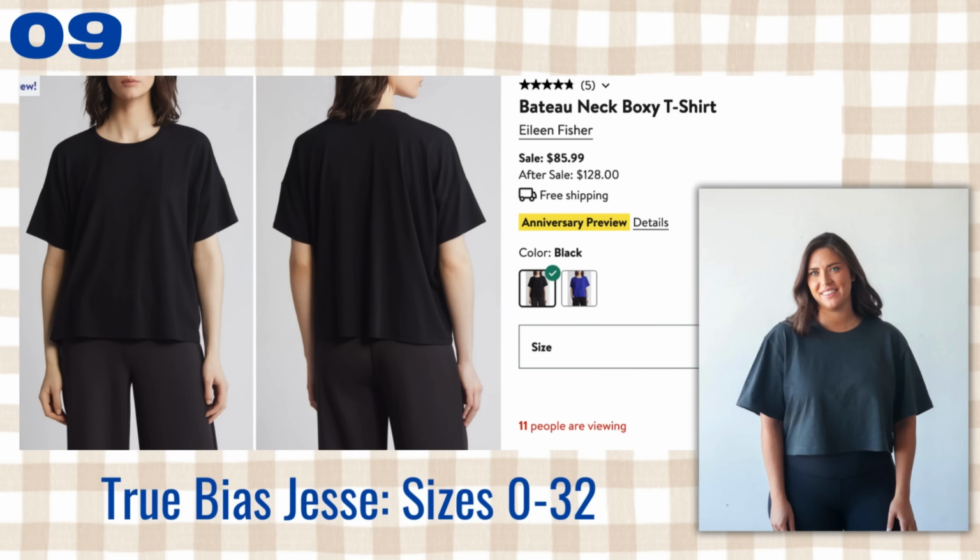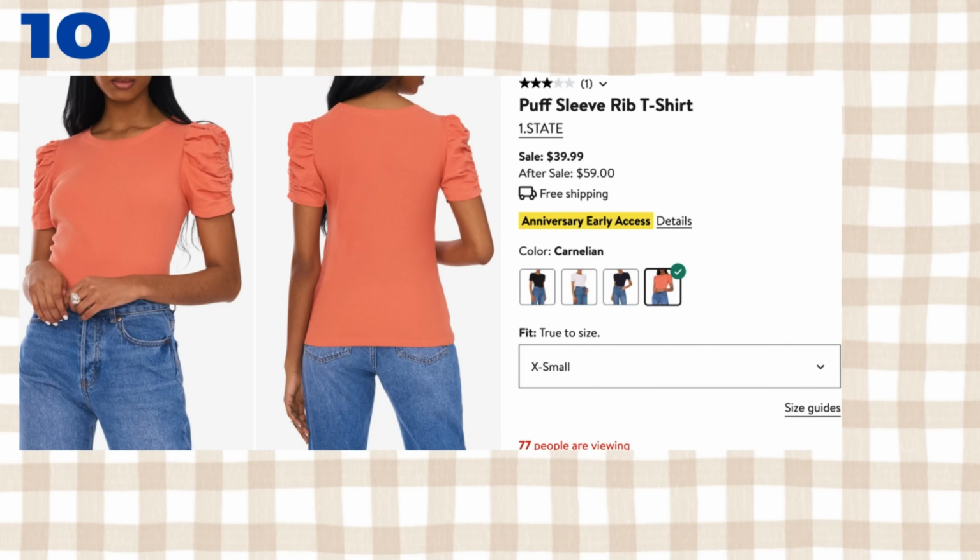So you could pick some nice jersey and make yourself a fancy t-shirt and feel all special, but you could pay a fraction of the cost of the original. Number 10 is the One State Puff Sleeve Rib t-shirt.